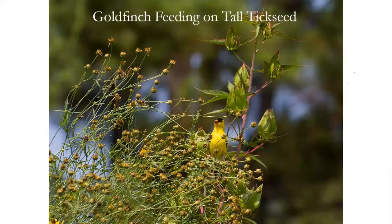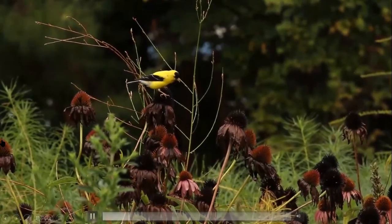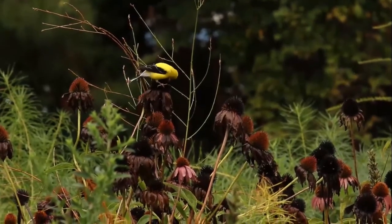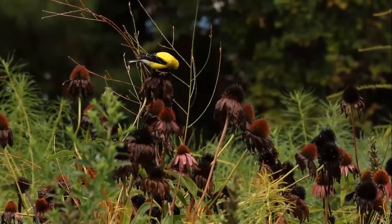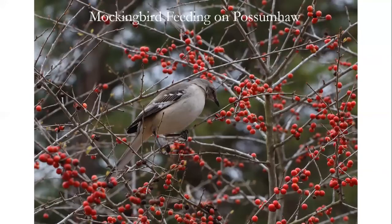Here's, again, I get so excited when I see birdies in my pollinator garden. It just makes me so happy. This is tall tickseed, Coreopsis tripteris, and the one behind it is the red rose mallow. There's a goldfinch enjoying the seeds of that. Here's a goldfinch on the coneflower. Those coneflowers look a little ratty, and you might think, oh, I need to cut those back, but please don't, because the birds are going to be happy to eat those seeds for you. They're going to town. That makes me happy. And here's a mockingbird enjoying the fruit of the possum haw, Ilex decidua.